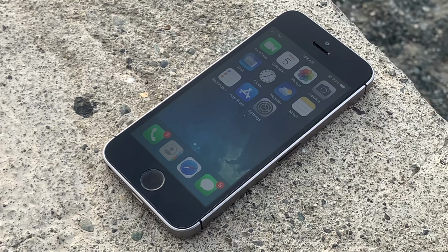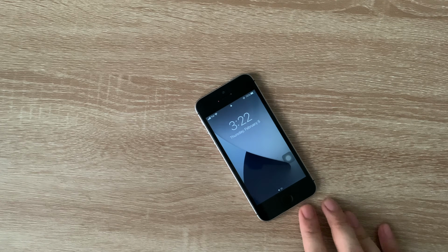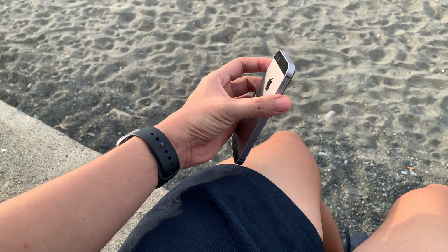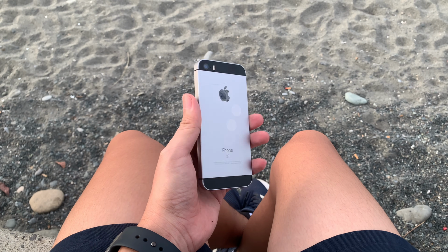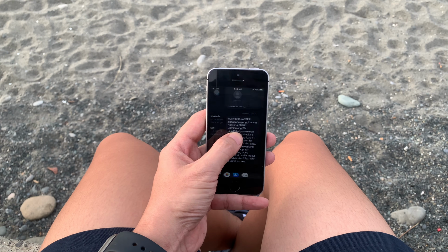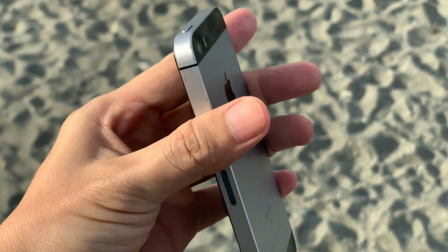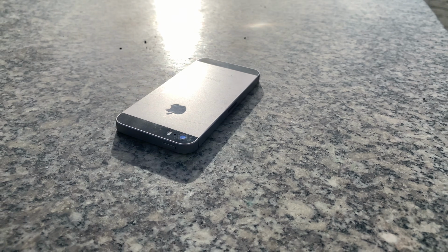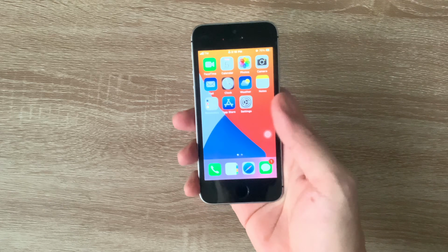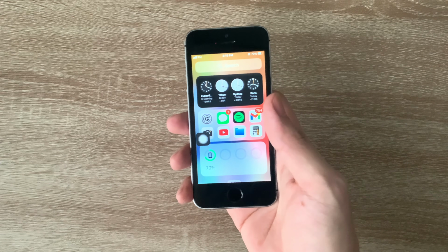This is classic Apple. A 4-inch display, aluminum body, flat sides, and a physical home button with Touch ID. It feels light, compact, and very comfortable in the hand even today. In 2026, when phones are huge, using something this small actually feels refreshing. One-handed use is easy, it fits perfectly in your pocket, and it doesn't feel overwhelming. This phone reminds you of a time when iPhones were simple and focused, and honestly, that's something a lot of people still miss.